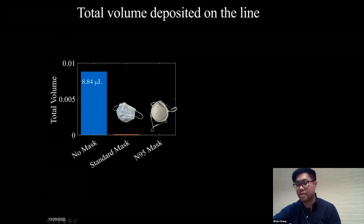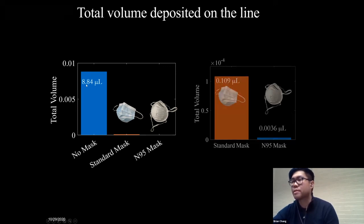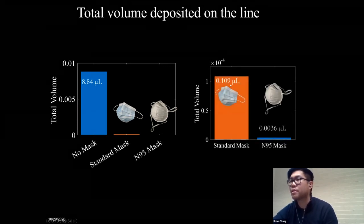And to put this in the larger context, the total volume of droplets that end up on the line, if you don't wear a mask, would be around 8.8 microliters. Whereas if you wear a standard mask, it would be 0.1 microliters. And if you wear an N95 mask, it would be 0.0035 microliters.